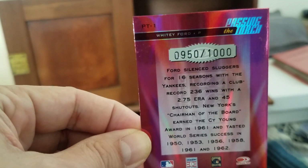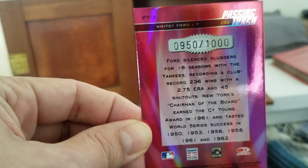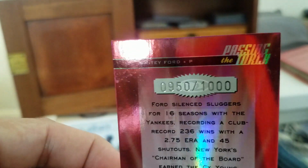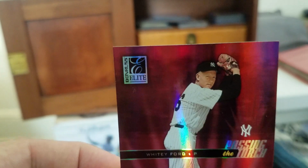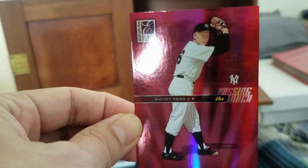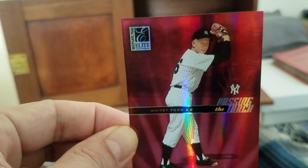Now I believe I think there's a green. I'm not positive on all the colors, but since it's passing of the torch, I believe maybe Andy Pettitte has something to do with one of Ford's variations. I just like the look of these as far as pretty modern Donruss Elite.